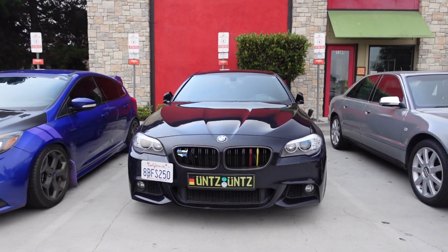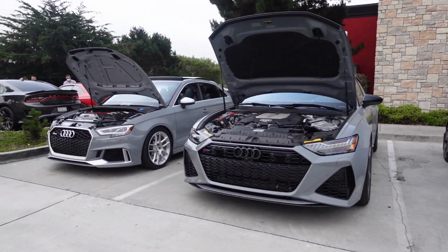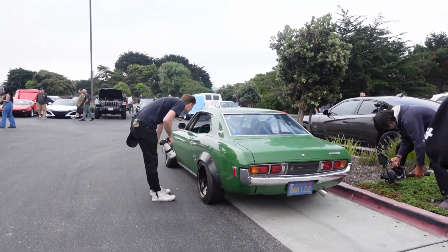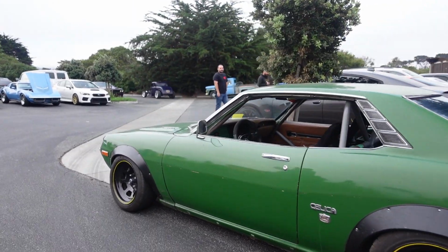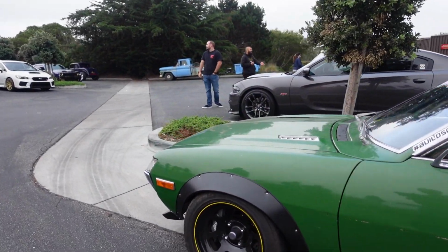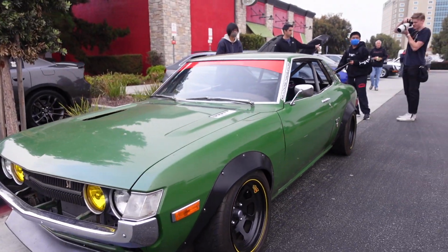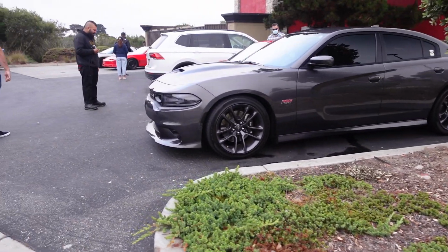Wagon. So I love this. This caught my eye since I got in here. This is a very nice Celica ST. I love this green. I love the flares. Oh man, this thing is beautiful. Very clean. Let's see what's over here.